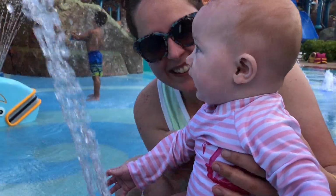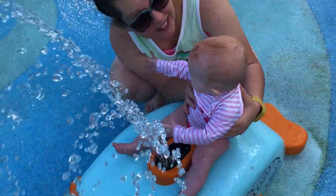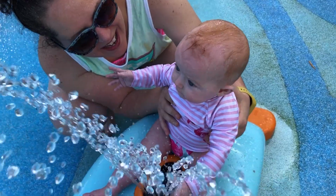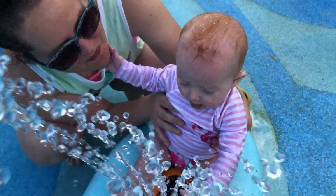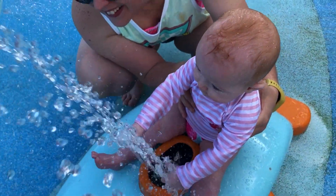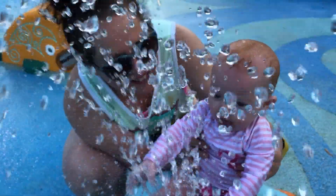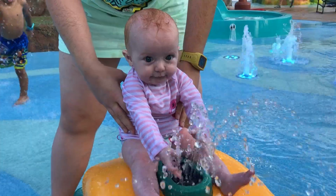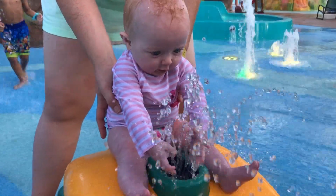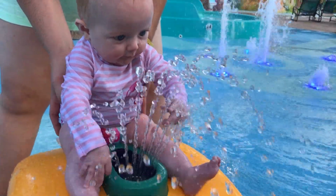Mommy. Uh-oh. You found Mommy a whale! What is that? Bear! Get that water! Amelia! Hey! Buggy! Get that water! Whoa! Violent. Oh, is this one better? It's a little lower. There you go. You're getting that water, Bear. Yeah, splashy splash.